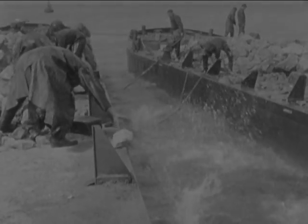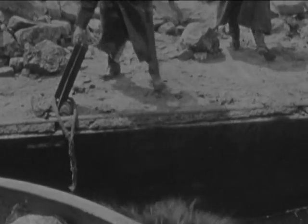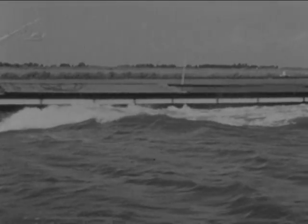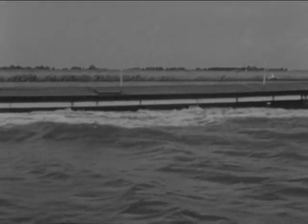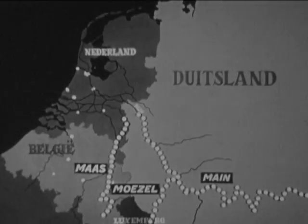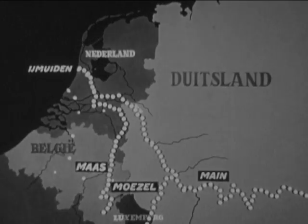Nearly 200,000 square yards of mattress were placed in position in this manner. Then came the layer of gravel, 600,000 tons of it, coarse grade, brought by barge from the rivers Meuse, Maine, and Moselle.